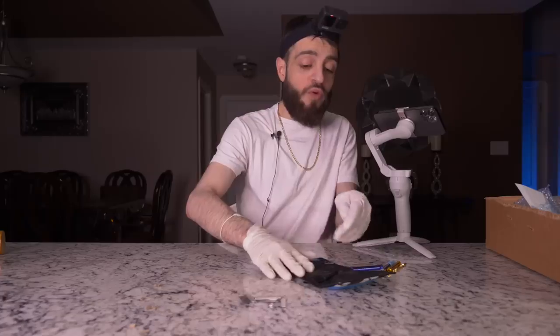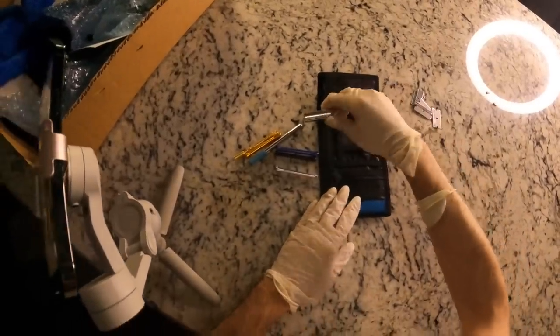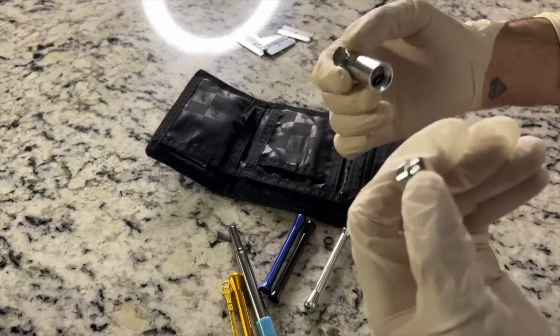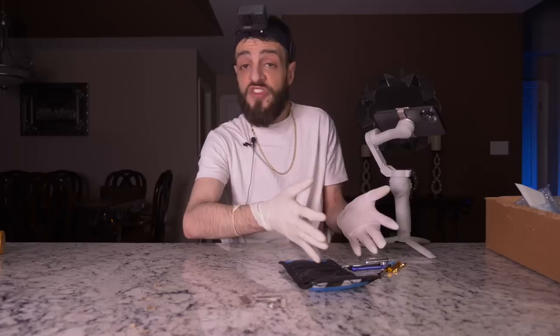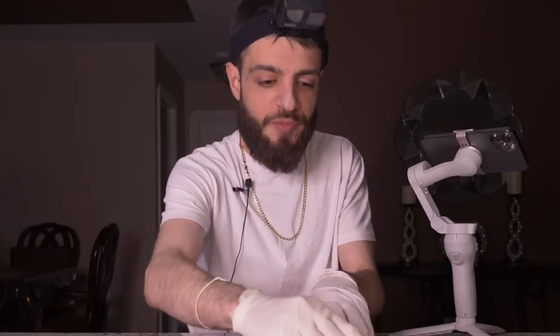All this stuff here was inside that pocket. And oh, there's more. Oh my God, what is this? You guys are gonna have to let me know in the comment section what all this stuff is. If you know what this stuff is, just let me know in the comment section. I'm at a complete loss right now. I'm not the biggest expert when it comes to finding this stuff out.